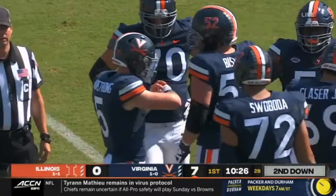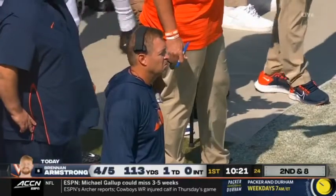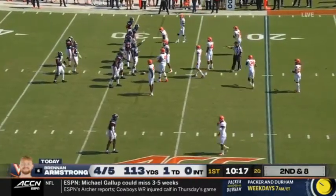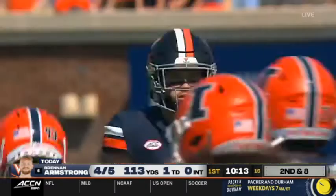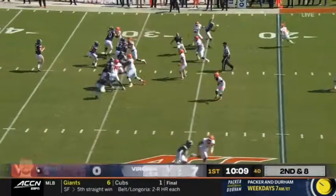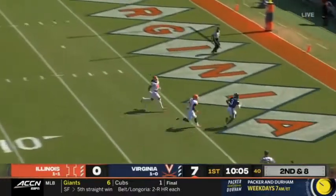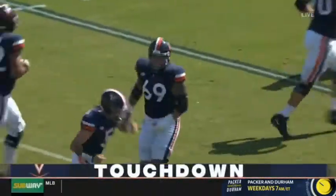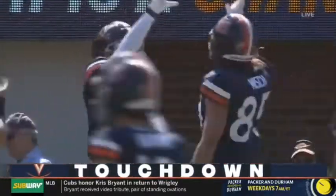I mean, all 3 of those long completions have come between the hashes, which is where Brennan Armstrong is the most accurate. So that has to make an adjustment defensively for Illini, or they're going to get picked apart all day over the middle. Henry 39 yards, so they've had 3 pass plays of 30 yards or more here already in the game. Armstrong looking for more, going to the end zone, has a receiver open, and an easy score. Dontavian Wicks, he gets involved in the passing game, and it's all Virginia so far.